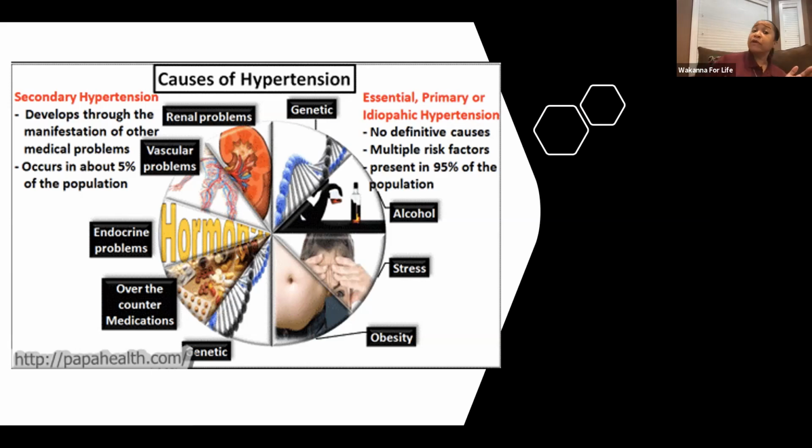Other things include recreational drugs like cocaine, methamphetamines, sleep apnea. Sleep apnea is a huge issue when it comes to secondary hypertension. So sleep apnea is still one of those medical issues that is highly, highly underdiagnosed. And even in people who have a diagnosis of sleep apnea, half of them are still not convinced that they need to be using their CPAP machine.